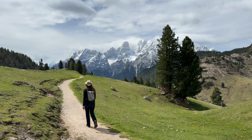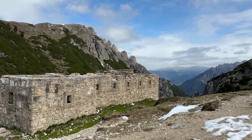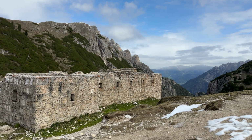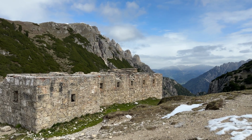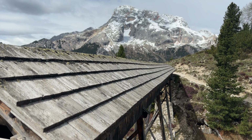And not only do you get views for days, you're also going to immerse yourself in a little bit of history, literally having the opportunity to walk past ruins from previous wars and seeing what it was like, getting a sense of being up in these high terrains under completely different circumstances.